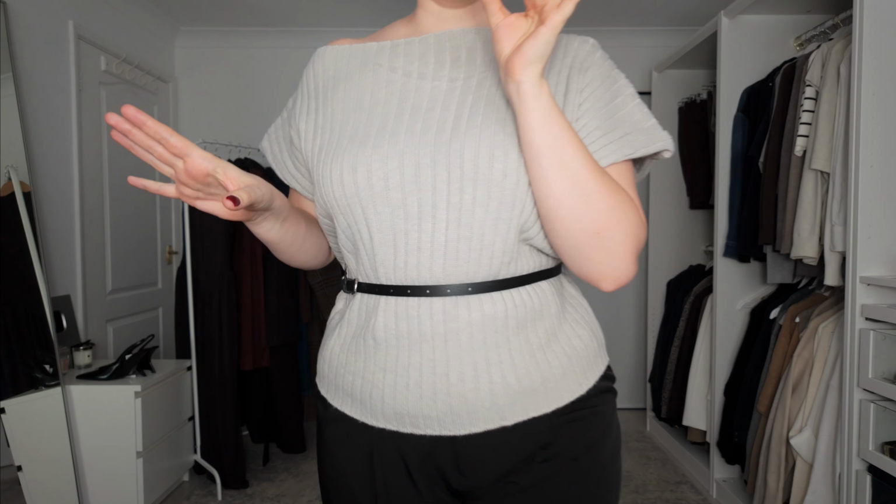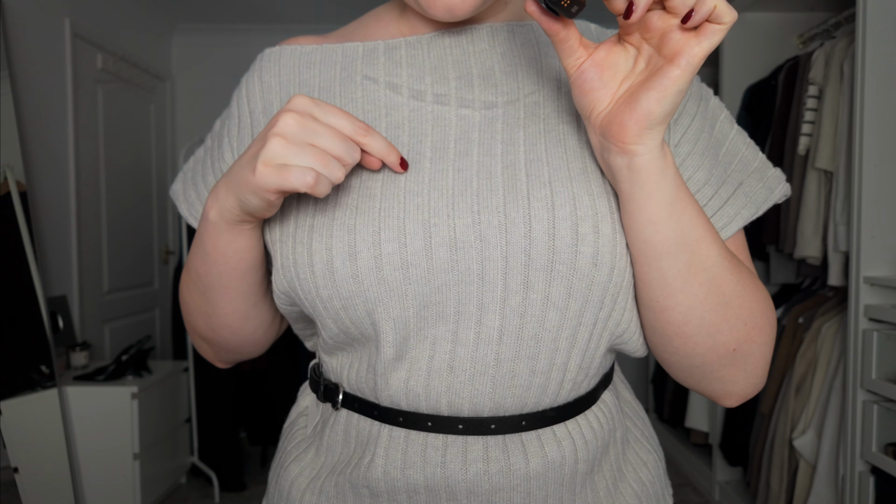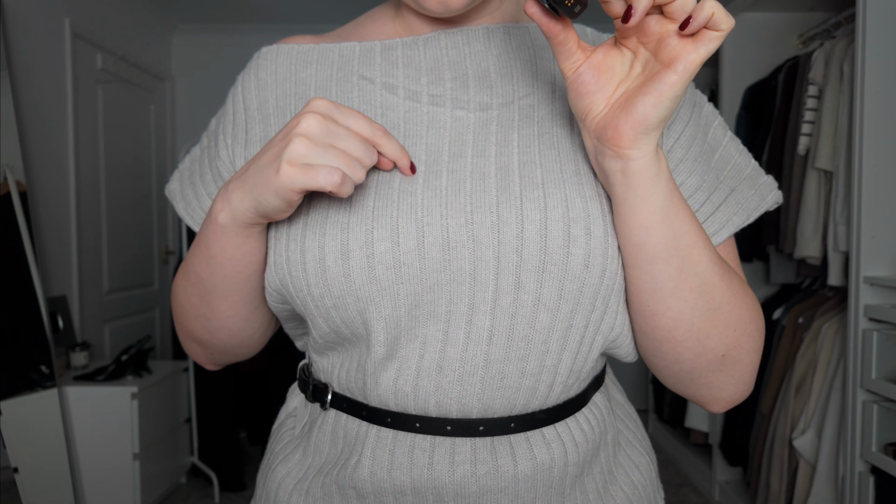I love the colour and I love the material. I love that it's a thick and thin rib. You might be thinking, what on earth do you mean? But there is a thick rib seam, but there are also mini thin ribs in between, if that makes any sense. I don't like the belt.